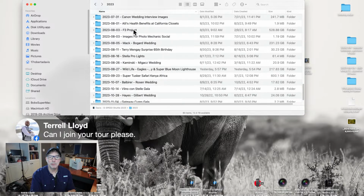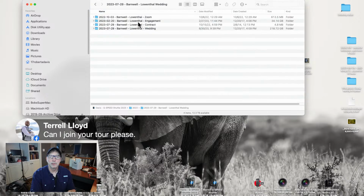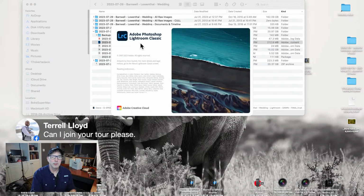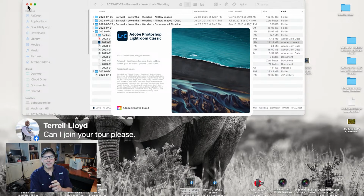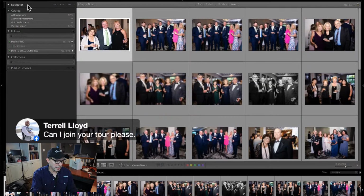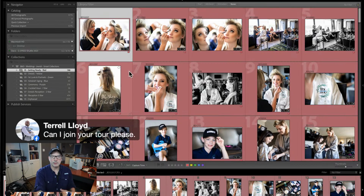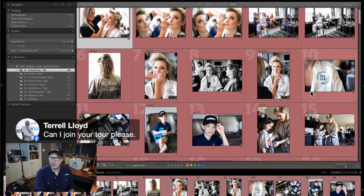That one's still in progress. Here we go. This wedding, and then I'll open up the Lightroom catalog. And I've already uploaded Dawn's final retouching of this Lightroom catalog to Imagine AI. So here we go. Here you can see our collections. This was from a Jewish wedding. So again, all the getting ready are red.